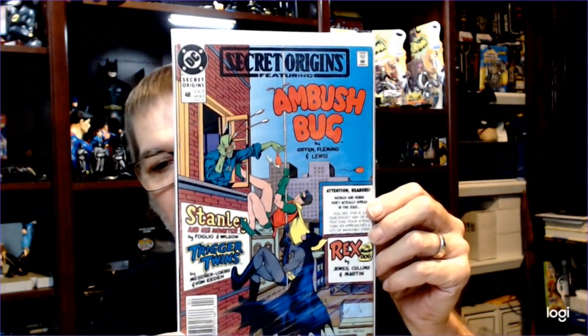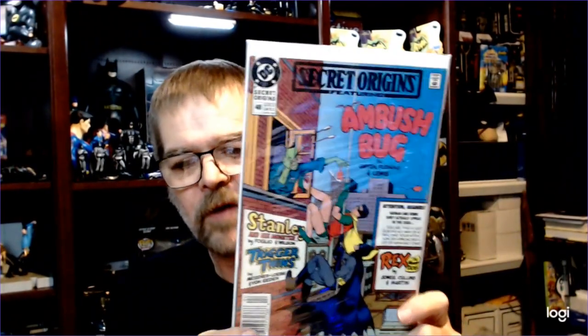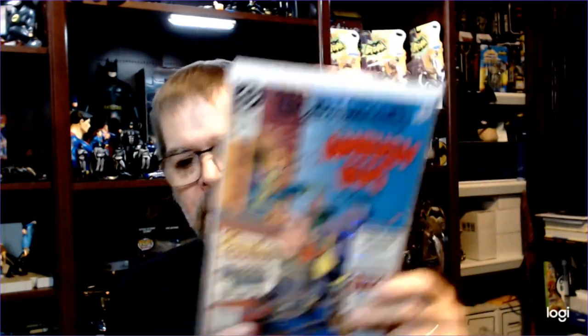Now, I already have this book. It's Secret Origins, featuring Ambush Bug, but it's got the 66 Batman and Robin climbing up the wall. And this may be the third one of these I have. I don't know, but all of my finds are always in really nice shape. I think I paid $1 or $2 for it. So it's like, yeah, I'll get it.